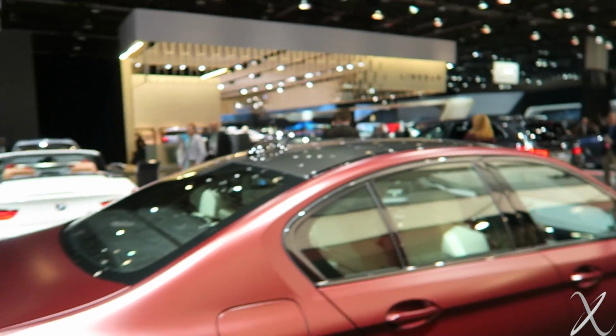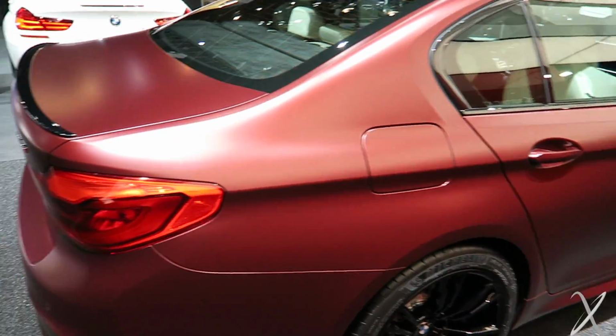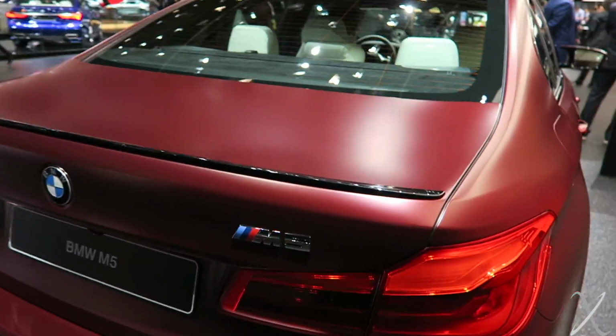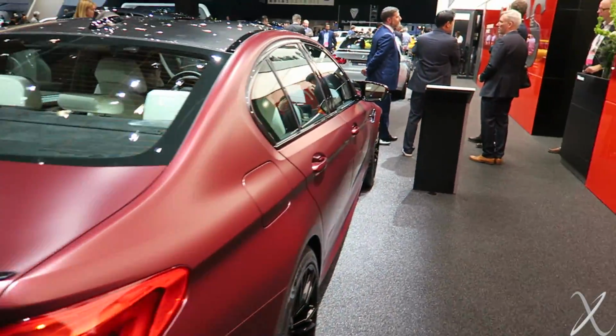Still very similar powertrain, uses the twin turbo V8. Big changes, it's all-wheel drive now. It's the M xDrive system that can independently vary power back and forth and go up to a drift mode, which pretty much sends all power to the rear. Other big news is they have gotten rid of the DCT and the manual option. So now you can only get your M5 with an 8-speed ZF-sourced automatic.